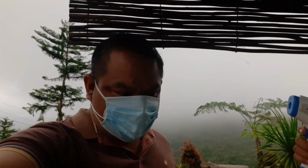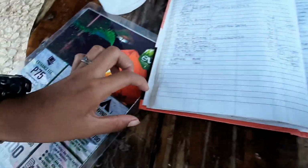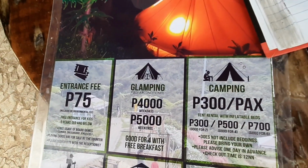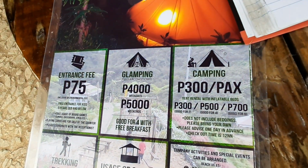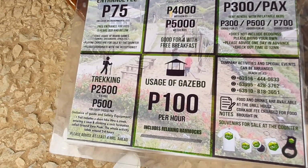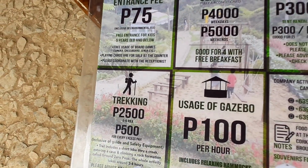Alright, after that we need to register. By the way, these are their rates. Entrance is 75. Glamping is 5,000 on weekends. Camping, tent rental. Then gazebo is 100, trekking is 25, and there's a guide, yes.